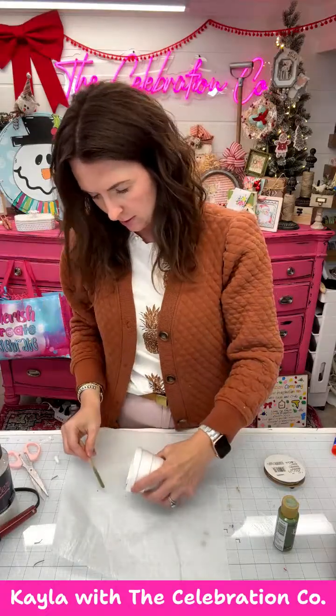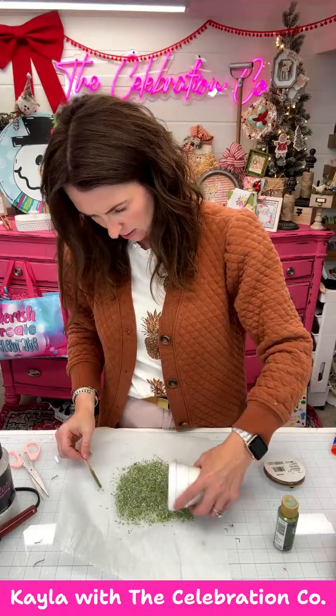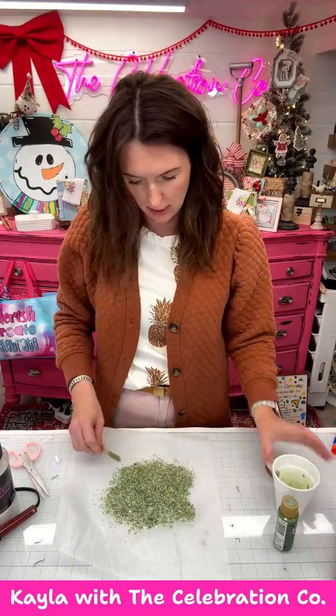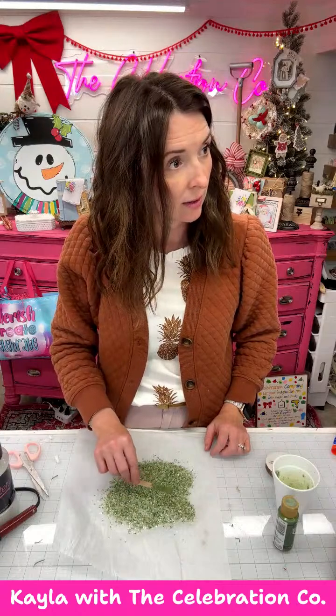Okay, we're going to dump this out onto my wax paper just to make sure that it starts to dry out.